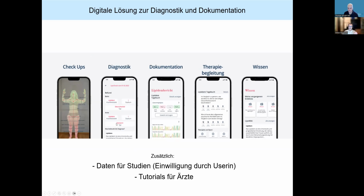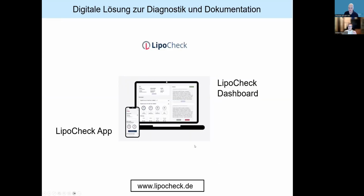And well, the app can do the diagnostic documentation. It can give recommendations for treatment, guideline conform recommendations, of course. As I'm a member of the guideline, I put it one-to-one in the app. And we also provide knowledge about recent studies and so on. And my plan is also to integrate a tutorial for doctors. The patient has the app on the smartphone, and it can be transferred to the dashboard, which is in the IT system of the doctor. So he needs less time for all the documentation and gets guideline confirmed recommendations for treatment.